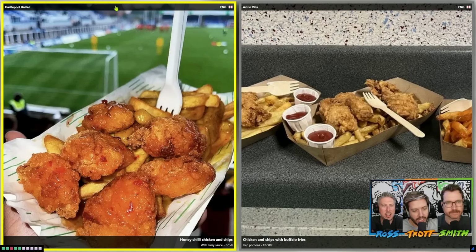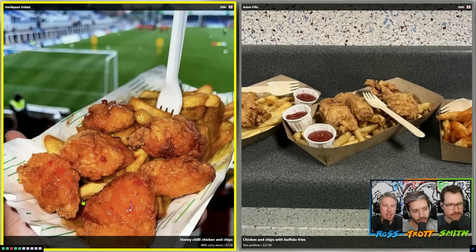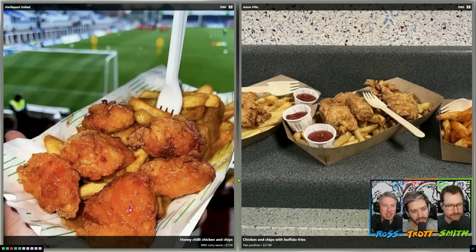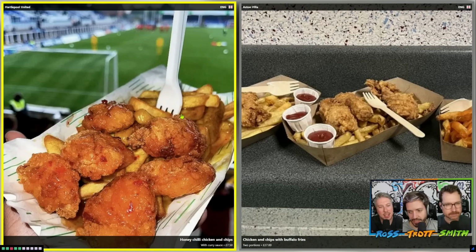Hartlepool, honey chili chicken and chips, or chicken and chips with buffalo fries from Aston Villa. So very, very similar food here. This left looks more appealing to me. I think aesthetically, the left is a winner here. Also, that's 2 portions. You've also got a nice little bit of curry sauce in the back there, which is tasty. Yeah, I think Hartlepool might have this one.